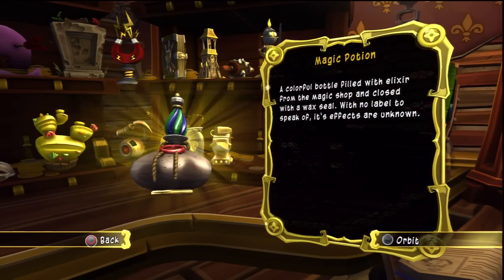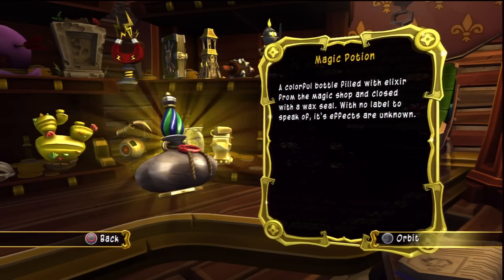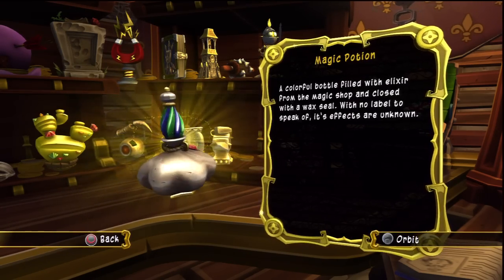Magic Potion. A careful bottle filled with elixir from the magic shop and closed with a wax seal. With no label to speak of, its effects are unknown.